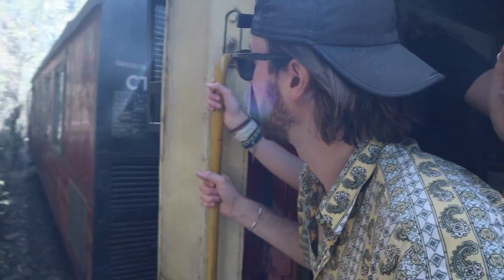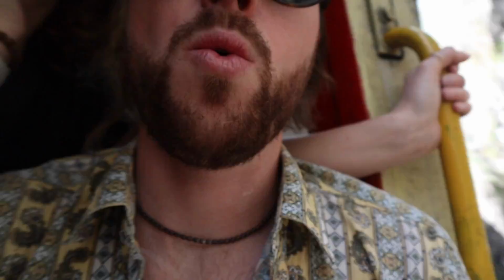Some of these spots are really tight. Like this. Whoa. Yeah. Oh my gosh, Keith, I don't like that. Come back in the tree.